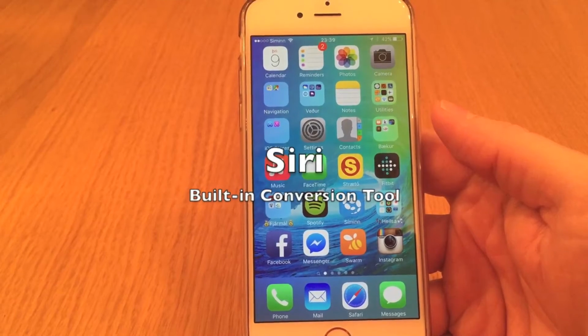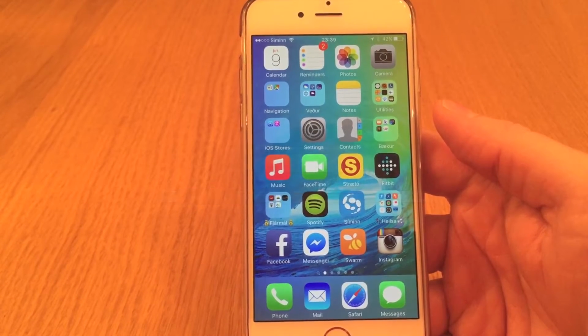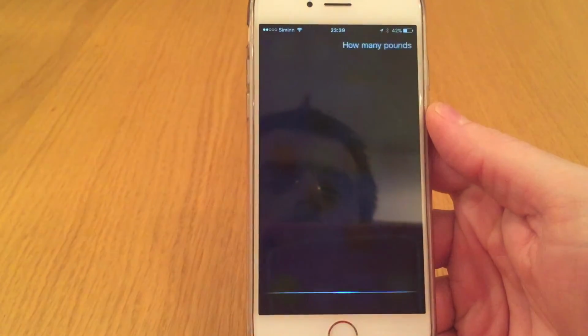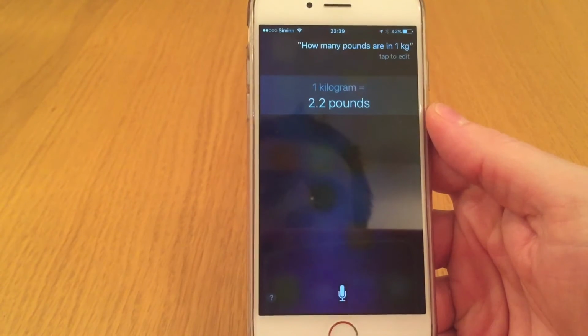Built into Siri is a conversion tool. So you can, for example, say, how many pounds are in 1 kilo? That would be 2.2 pounds.